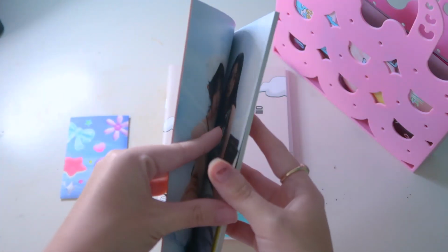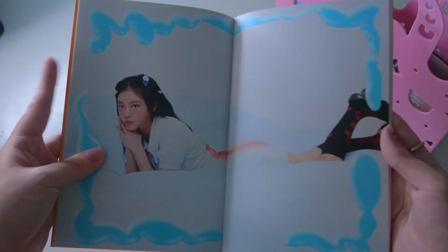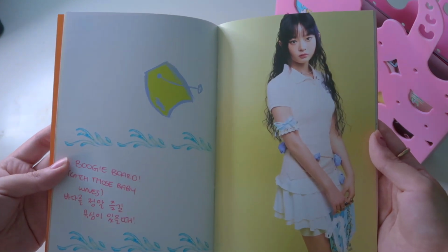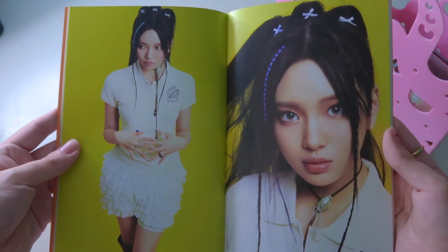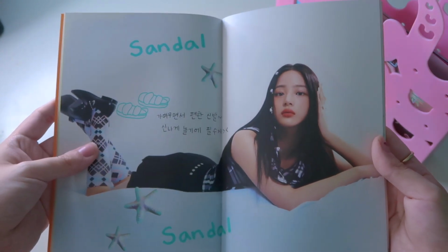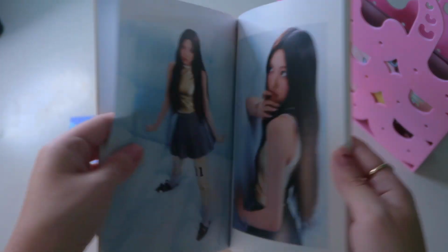Everyone in newjeans is so pretty and they're all younger than me. I'm like, ah. Minji slay, Minji's my favorite. Slay. Boogie board, catch those baby waves. Same. She is so pretty. Sandal. Very refreshing, very cute, very Y2K.